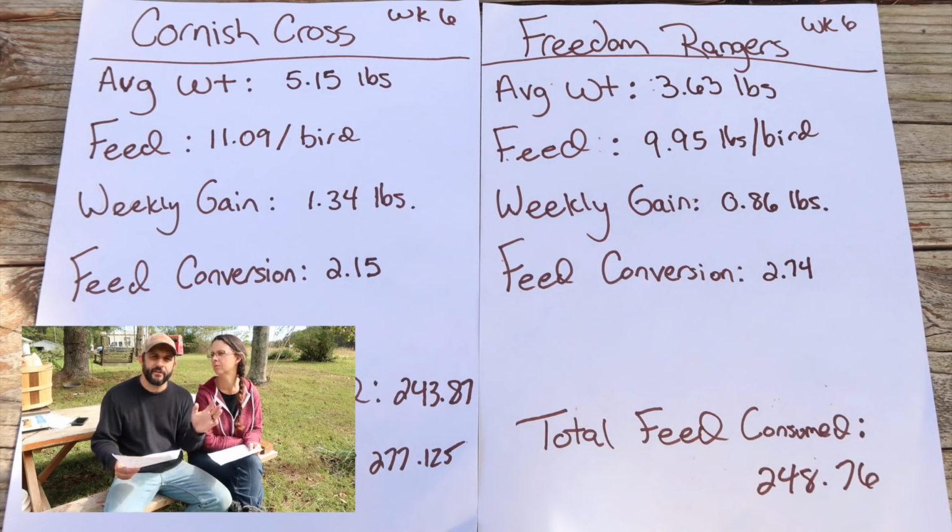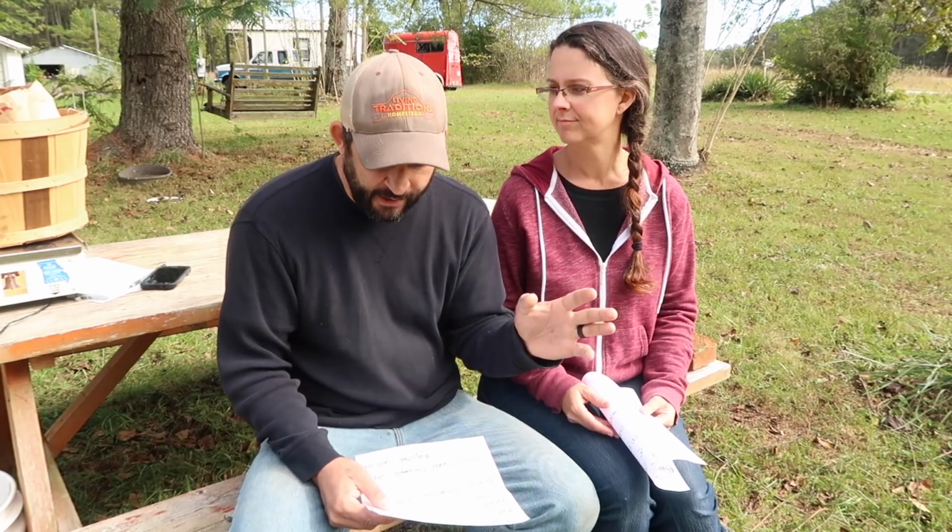At the end of the day, this is about providing meat for our family, and so those things are important, but it's up to each homesteader to decide how important those things are to you. To us, those are pretty important, but we'll still see how they end up. So all in all, I think week 6 was a good week for both breeds.